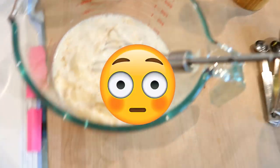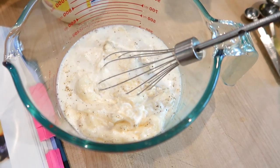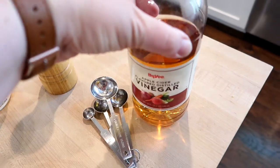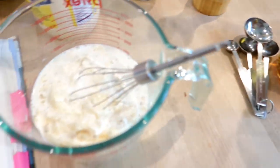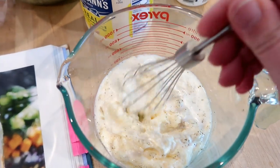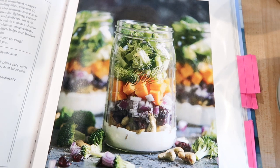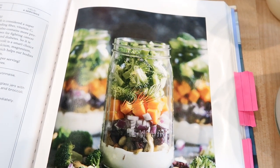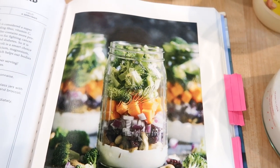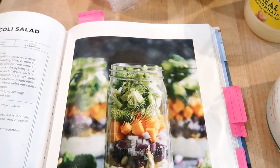In here I have mayo, Greek yogurt, apple cider vinegar, a little bit of milk, sugar, salt, and pepper, and then you whisk this up, taste it, and then the recipe calls for red onion and some kind of nuts. It calls for cashews, but I think I'm going to use sunflower seeds and cheddar cheese.